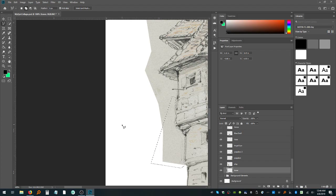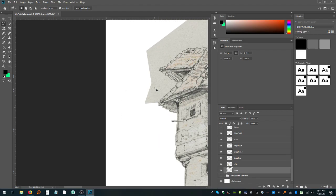So if I do this, look at that. And of course, I've got this little hole here. So I'm going to fill that, and then I'm going to stop and hit delete and see what I'm left with. I feel good there.